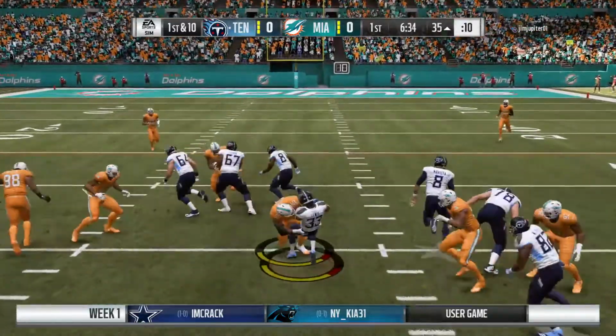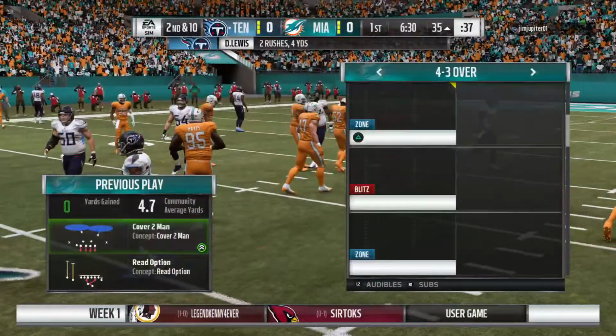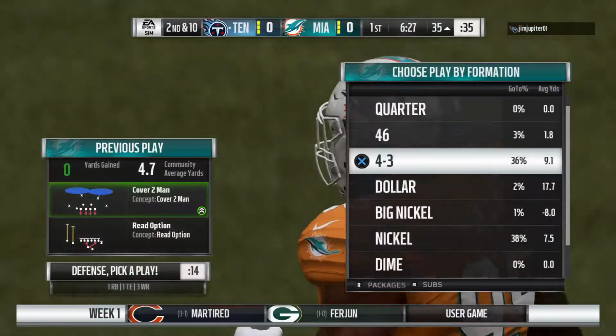They'll run it now out of the gun. And nothing doing. He's immediately taken down at the line of scrimmage. Officially no gain on the play, and it's second down.